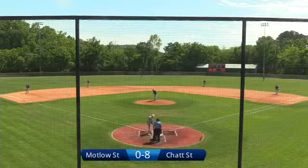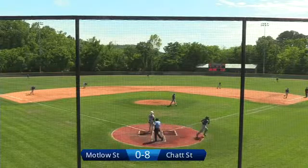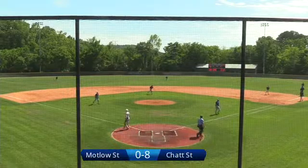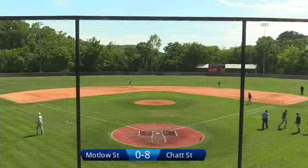Baron Ratliff for the Motlow Bucks, still putting up a decent fight. Trying to find a way to have a base knock here. Reed Leonard still in a 1-2 count with 2 outs. Come set. The pitch. And a foul tip into the glove of Jonathan Vagoa. Reed Leonard gets the strikeout, and we head to the bottom of the 6th with Chat State Tigers still leading 8-0.